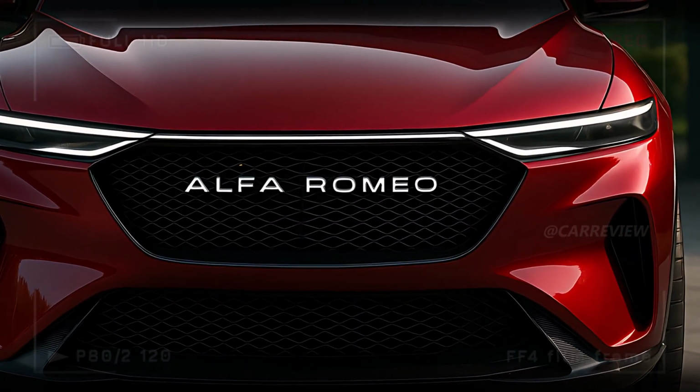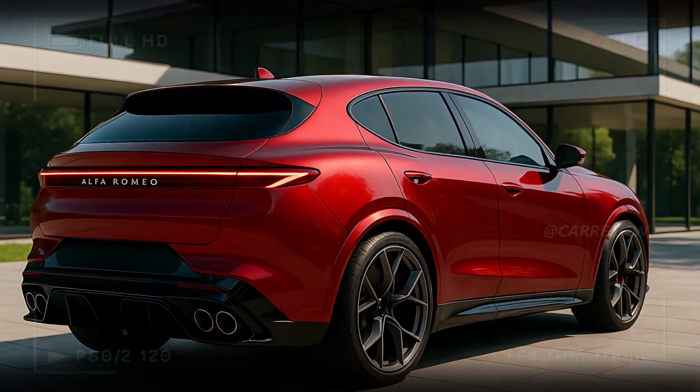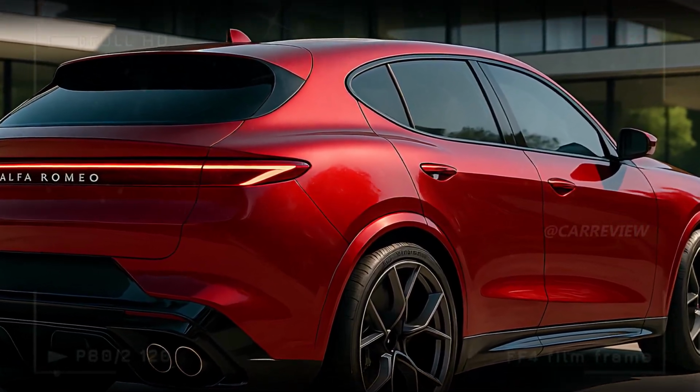This is not just the Stelvio Hybrid. It's the rebirth of the Alfa Romeo spirit.